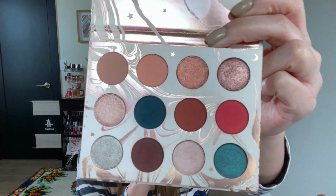This came out almost 5 years ago at this point. Super pretty colors. They're still so buttery, very pigmented, very easy to work with like most ColourPop shadows. I just used Shooting Star in the crease, a little bit of Magical in the crease, and then this shade called Stardust. It's really nice shimmer all over the eye. I wanted to match this copper accent on my shirt, oddly enough.